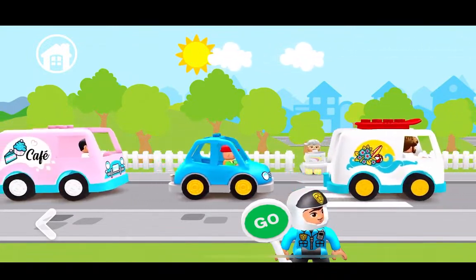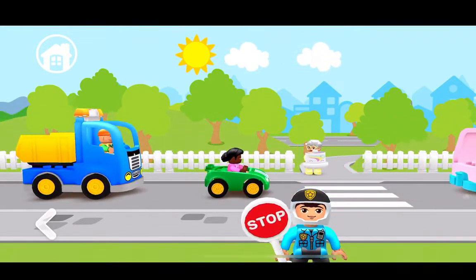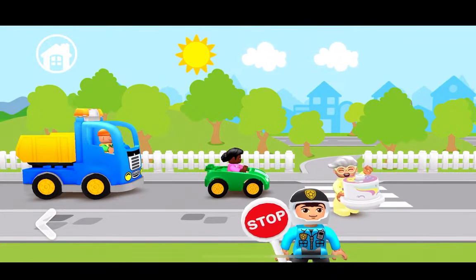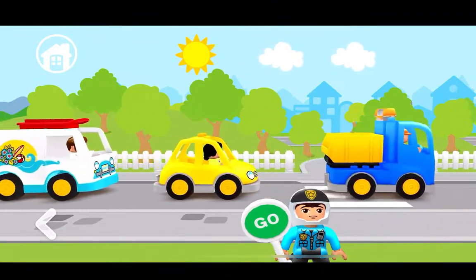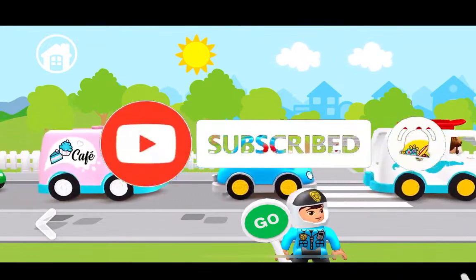Okay, and one for this woman with the unicorn cake. Stop sign, please. Okay, hello. Go sign. Super, guys. We learn very, very important things.